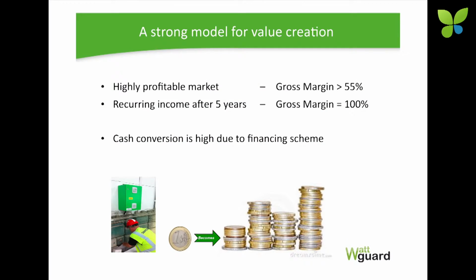We have a strong model for this, and that's where the service comes into the picture, because we offer this on a rental basis. So the customer is actually offered a solution that he doesn't need to invest in upfront. And it also means that we have a quick cash conversion scheme, because we engage leasing companies, financing partners that actually go in and take over the invoicing and the credit risk, and we get the full rental amount upfront. The gross margins are great, and we have a recurring income after 5 years.